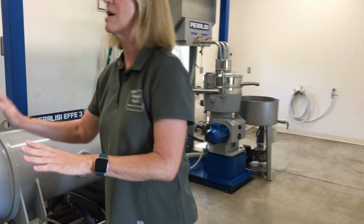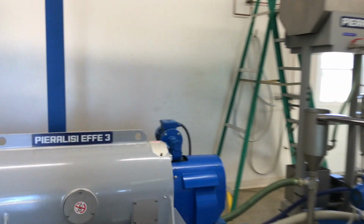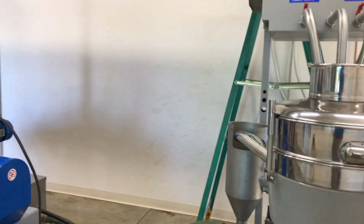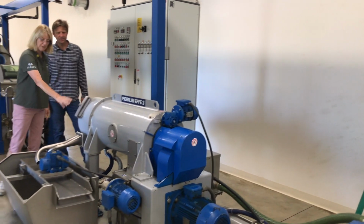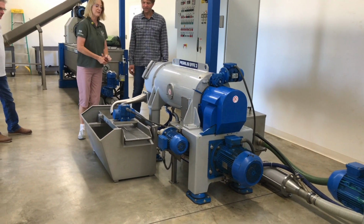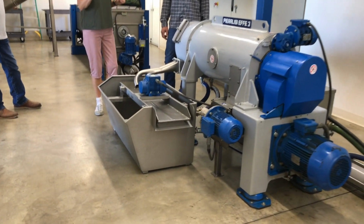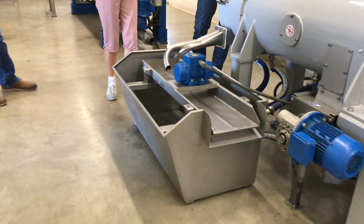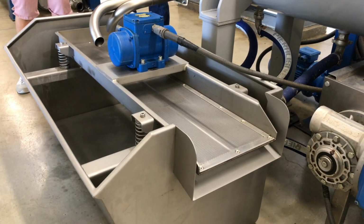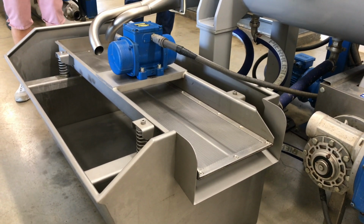Anyway, in here there's 2 drums that spin at various speeds, and what its purpose is to separate the oil from all the waste. And the oil is going to come out and drop in here, and this is a vibrating table that vibrates pretty good. If there's any little pits that come out, it's going to vibrate it and put it into a bucket down there. But most of the waste is going to go out the back, and I'll tell you more about that when we get down there further.